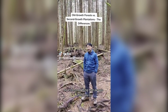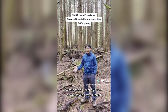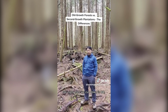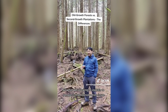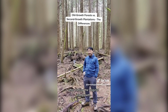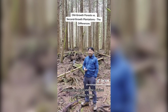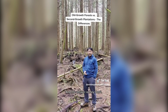A common thing that people often say is, what's the big deal if you cut down the old growth forests and you replant the trees? For every tree we cut down in BC, we're planting 3 more. So what we're trying to explain to people is that it's not a tree issue, it's an ecosystem issue. The question is not whether trees grow back after cutting the original old growth, it's a question of whether the ensuing second growth tree plantations adequately replicate the original old growth forests. And the answer is they don't.